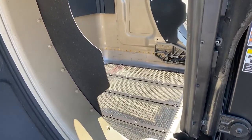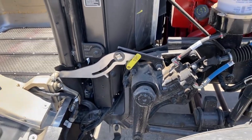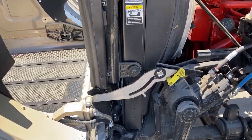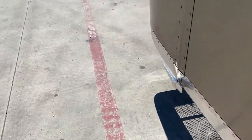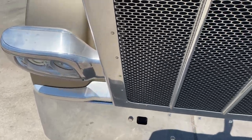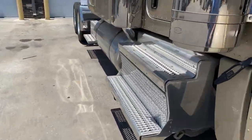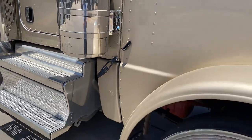Of course, you have your removable bug screen and your anti-blowdown technology, so you don't have to worry about that hood closing on you in a windy area. Just flip that switch and you're ready to close it. Again, all aluminum hood makes it very easy to open and close that hood. I'm doing that all one-handed while I'm filming.